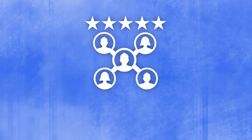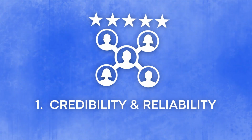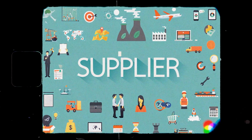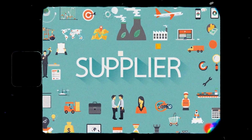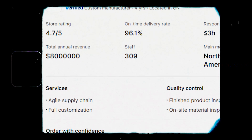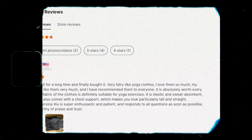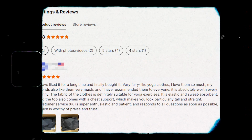Number one, when vetting suppliers or when ordering clothing from Alibaba, the first thing that you want to do is vet for credibility and reliability. My biggest recommendation is don't put all your eggs in one basket. Reach out to 20 to 30 suppliers for any desired need. Also, sift through the reviews. You can look at different star ratings, you can look at completed projects, you can look at their typical turnaround time, and make sure that the reviews that you're looking for are actually verified.